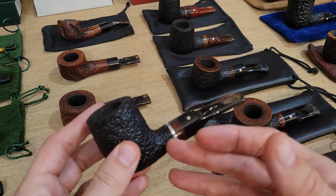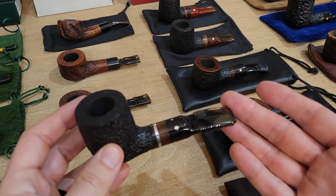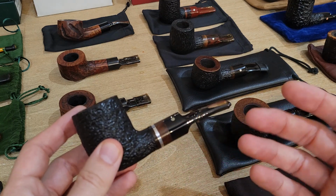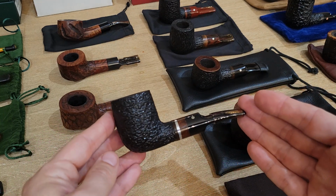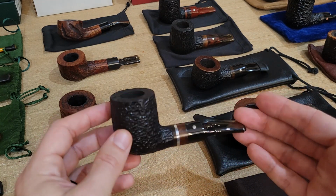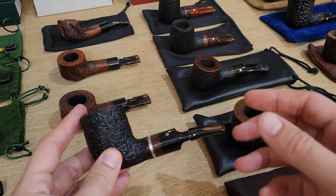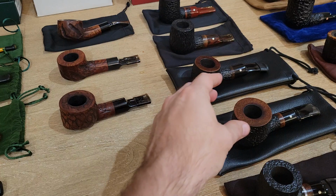So I had, back in the day, the OMS style, one man smoke with the, I want to say that's aluminum band. Rusticated, deep bowl, slight bent. I prefer the straight, but you've got a slight bent there.